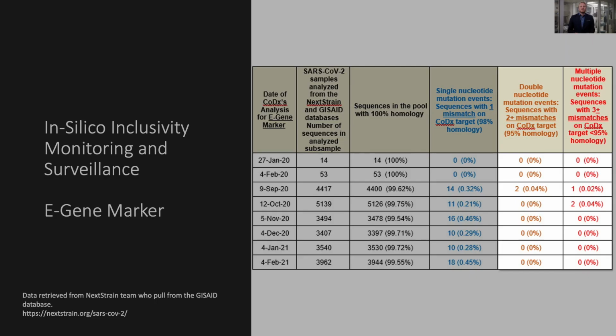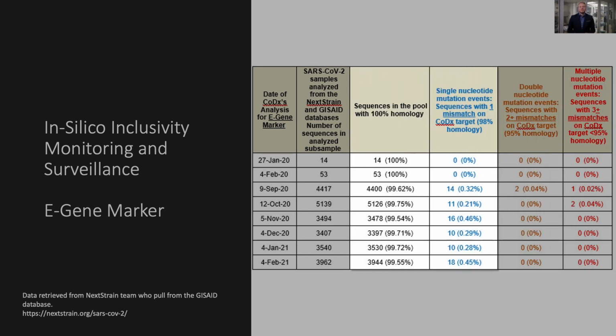For the E-gene marker, the results are similar. There have been a few times where we observed 2 or more mismatches, but at a rate that is low enough to be considered statistically insignificant. For this marker, there is a lower rate of single mutations, currently sitting at about 0.5%.